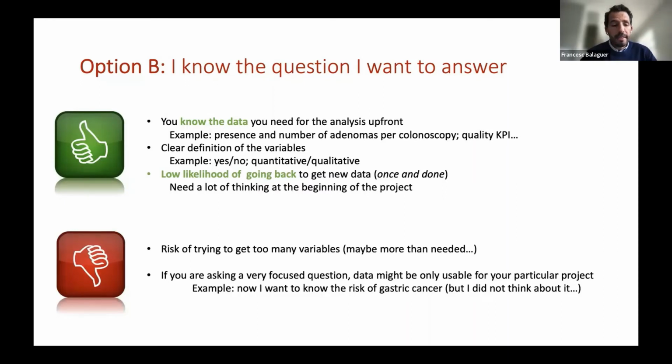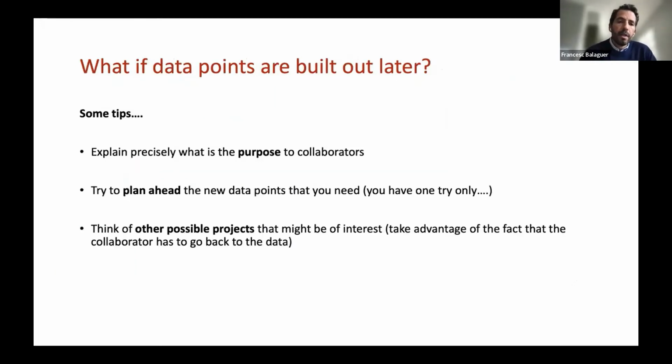And also, I think that a big downside of this is that if you are asking a very focused question, then you miss the opportunity to ask other questions that might be important. No? For example, if you focus on Lynch syndrome and the colonoscopy and the risk of colorectal cancer, eventually you can ask, okay, what happened with gastric cancer? And you will not have the data, right? So what if this happens, that you need more data out of the registry?